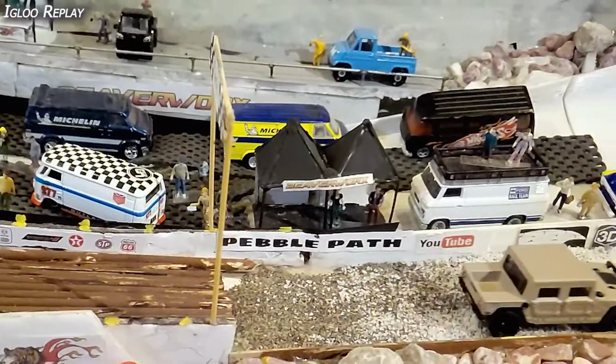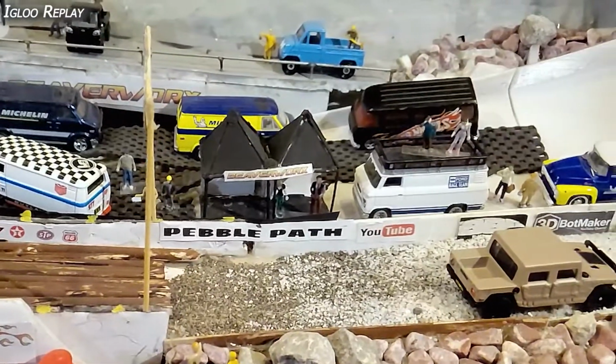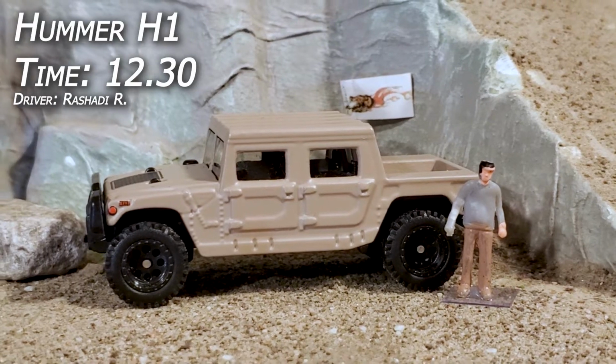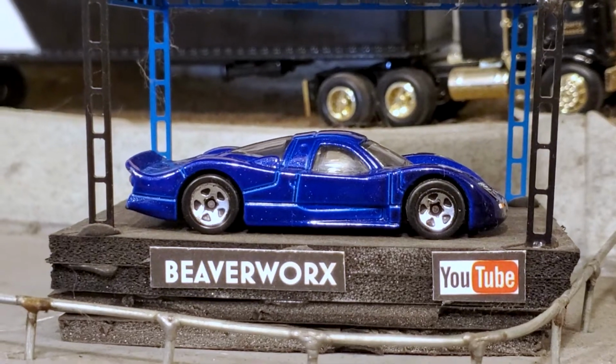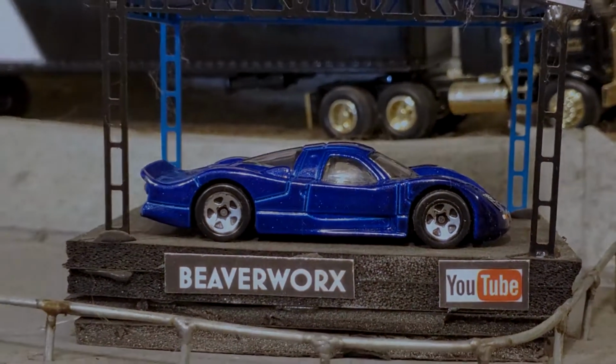What a beautiful first run in that Hummer. Gets over the line with a great time. Rashadi R with a 12.30 in run number 2. That is going to put the Hummer in the lead with a 12.30. That last run, great stuff. 13.60 for the Bronco R. All right. Look at that. Steve Huracan, our current mainline review champ in that Nissan 390.